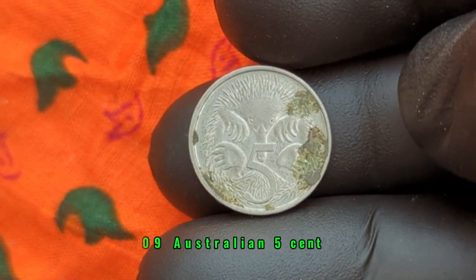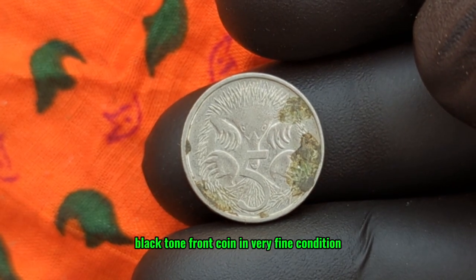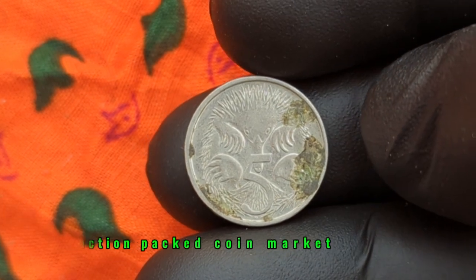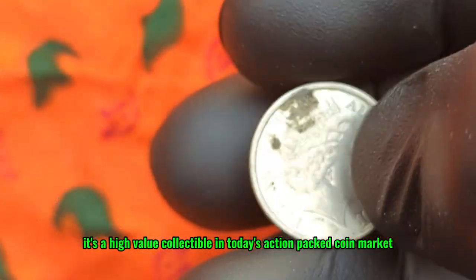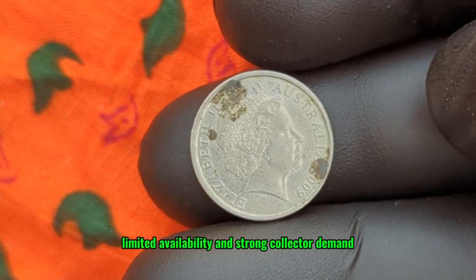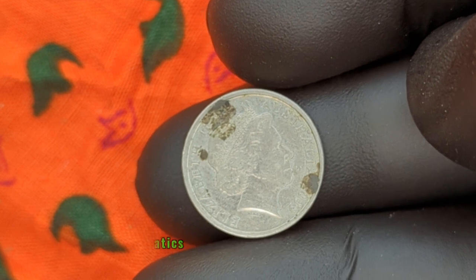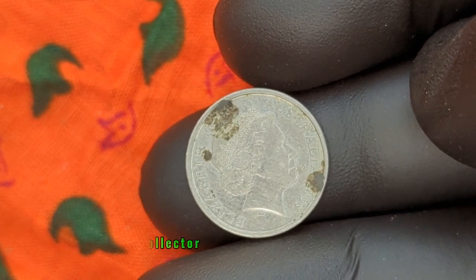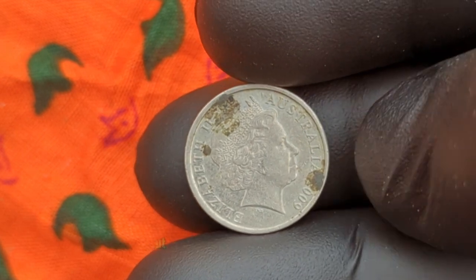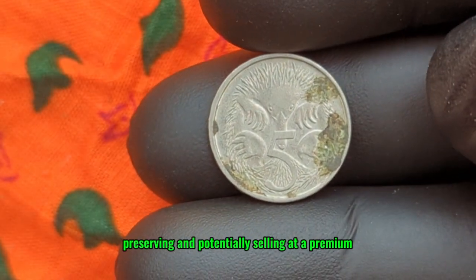In conclusion, the 2009 Australian 5-cent black-toned front coin in very fine condition is far more than a lucky find. It's a high-value collectible in today's action-packed coin market. With its rare aesthetic, limited availability, and strong collector demand, this coin has proven itself to be one of the hidden gems in modern Australian numismatics. Whether you're a seasoned collector or someone who just discovered a potential treasure in your drawer, this is a coin worth learning about, preserving, and potentially selling at a premium.